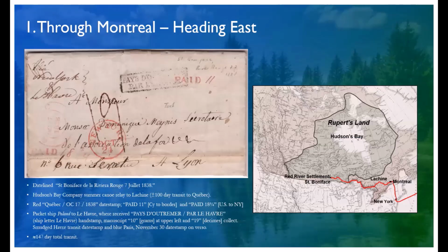So here's one that was going in the other direction. Didn't go nearly as far. It started at the Red River Settlement, which, remember, settled after 1811 when Lord Selkirk started bringing predominantly Scottish settlers over. But just across the river from what was known as the Red River Settlement was Saint Boniface, or however it would be pronounced in French. It was the French settlement paired with the English Red River Settlement. And this one went from there to France, to Lyon.